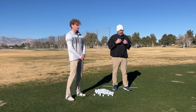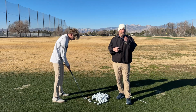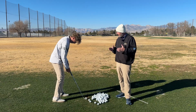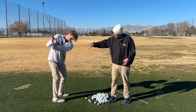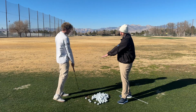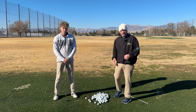Now, every once in a while, a little bit of an issue will creep where he starts keeping too much pressure on his back foot and we start finding minor contact issues. But those are the three things we really fight. Now, when he's doing the connection feel, we'll throw a head cover underneath that arm to keep everything connected. When we deal with the pressure movement in the foot, a great fix for that is to put a towel underneath his lead foot and feel that pressure going down.